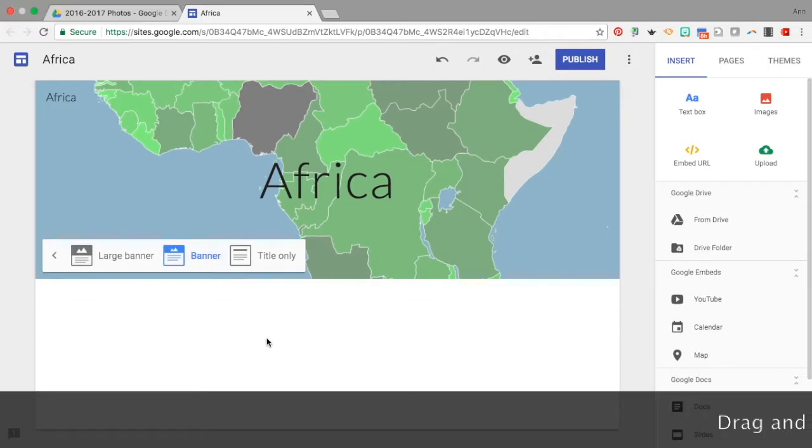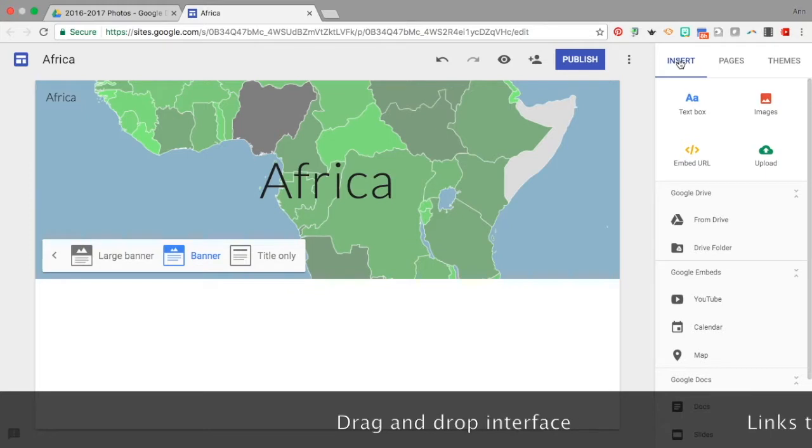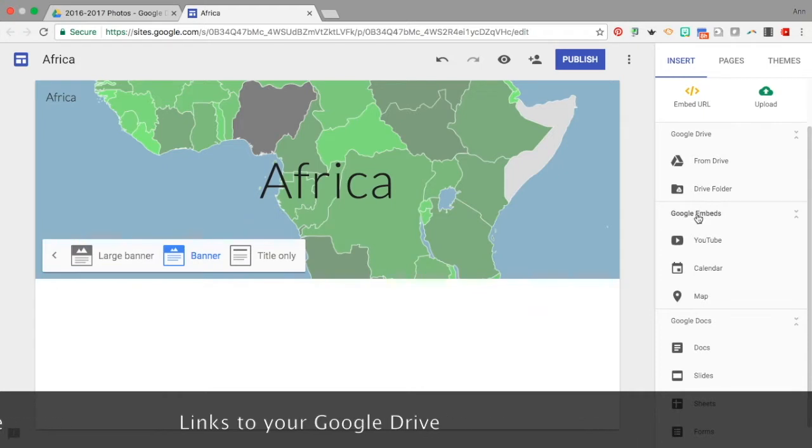So I'm going to pop this up here, and you can see it's a drag and drop environment. So across here is where you have the heading for each page, and over here on this right-hand panel, see how it just automatically jumps right into your Google Drive. So you can access all of your files, images, everything is just all in there for you.